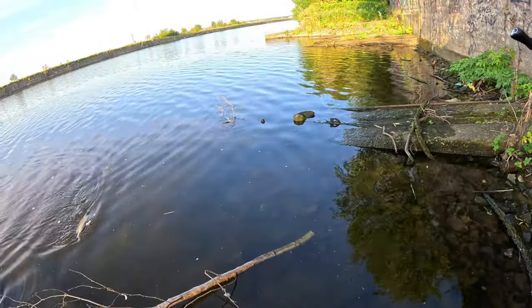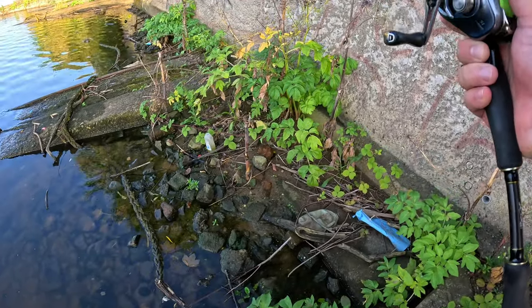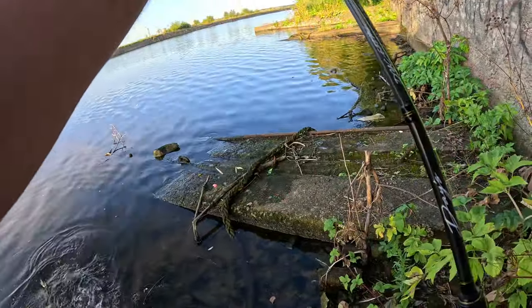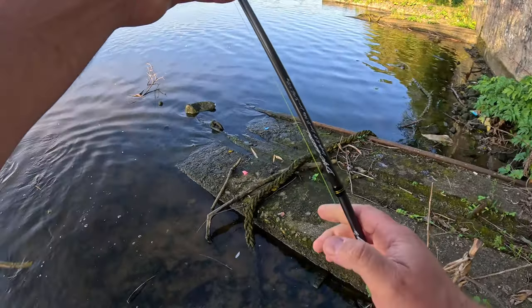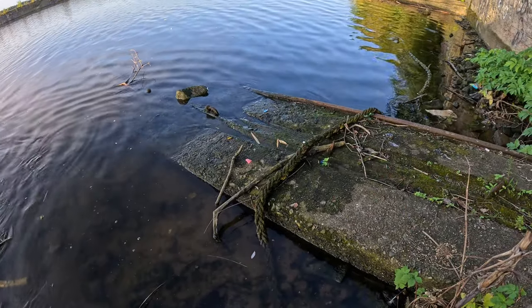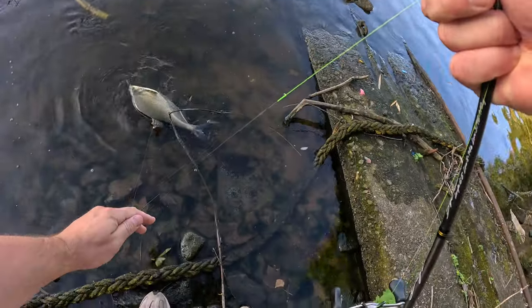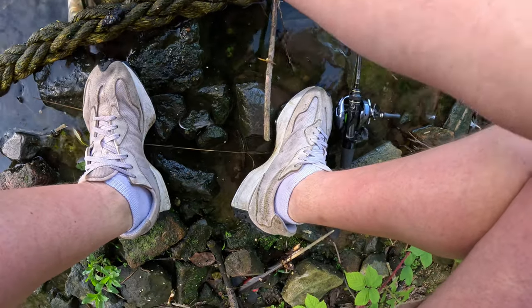That's a big slab. I'll tell you what, if you caught that any other way, you'd be well chuffed with that. Well, a carp angler probably wouldn't be well chuffed with it. Not gonna lie, but whoa. Come over here and let's get you in. Let's show you off to the camera, even though you're foul hooked. That's a slab. That is a proper slab. Look at the size of that.